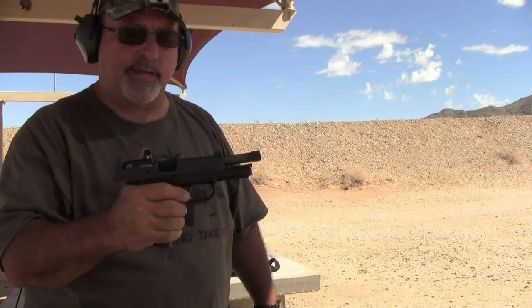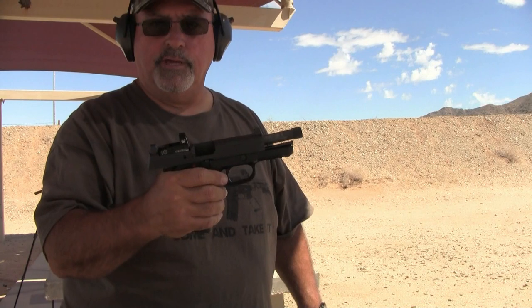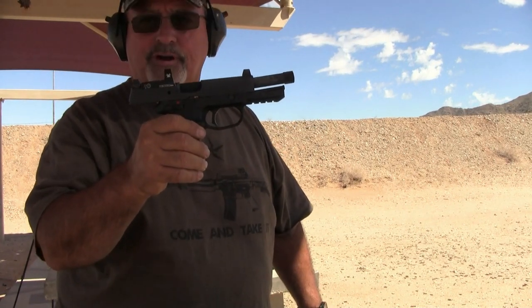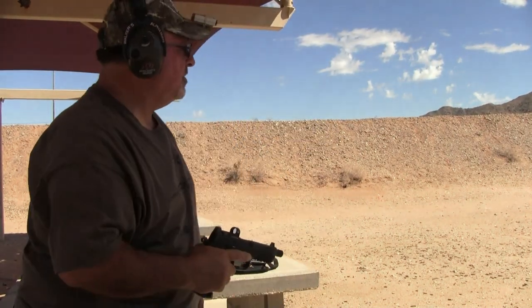On this particular one, some guys go with the Trijicon, I believe it's the RMR. The sight on this one is the Vortex Venom, and I like it because it was half the price of the RMR, and it's sweet. I mean, it's a fine sight, so there it is. Take a few shots here.